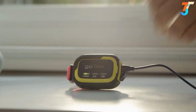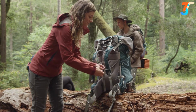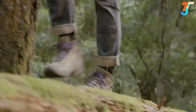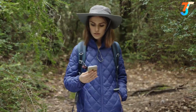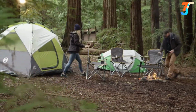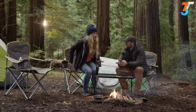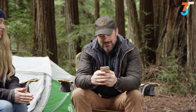GoTele can run on its own for up to 2 days on a single charge and can be used on its own without the need of any other device to record and track your location down to 1 meter accuracy. When paired with a smartphone, you can use the app to view and track a group up to 30 units without the need of network service. GoTele is able to allow users to communicate via text to others in the group, even send an SOS signal when in trouble.